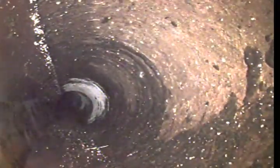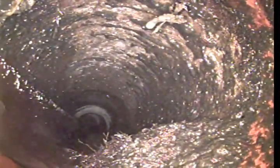We've got good grade. And you can see the camera kind of flipping around a little bit as we're pulling back through these bends. The bottom of the pipe is now at the upper left-hand corner of your screen. We've got fairly slow movement of fluids through here, but it is moving, so that's some good news. Pretty good sized root intrusion there.